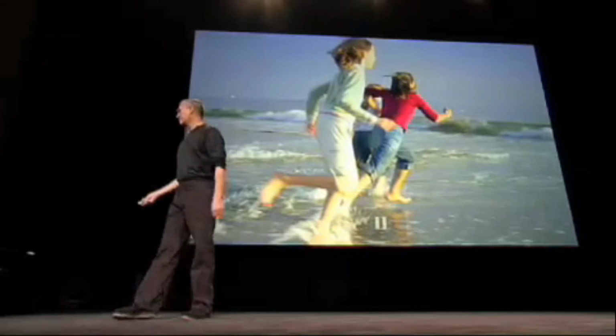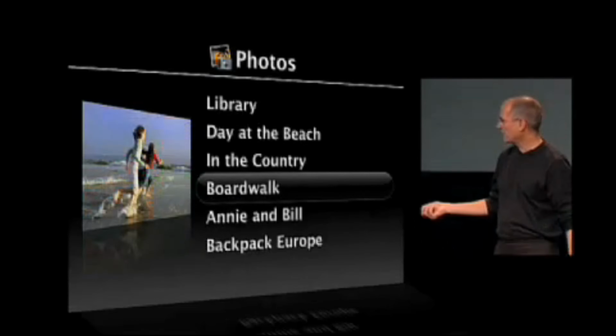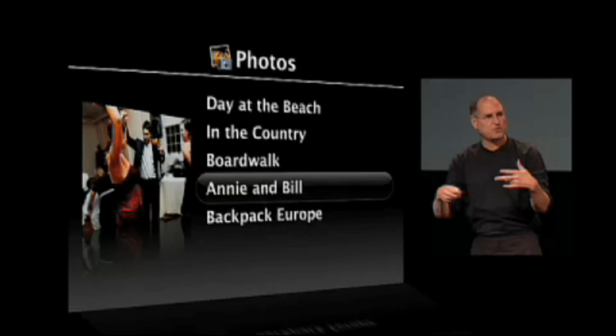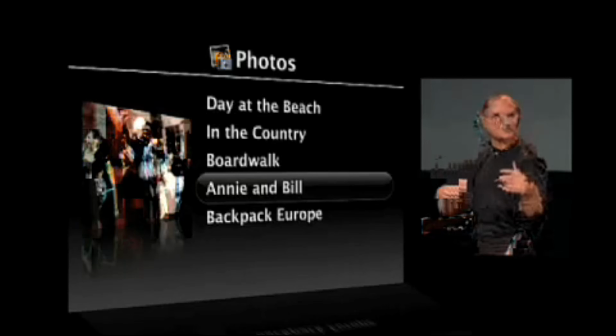So that's how simple it is. And again, I can go pick another album. You can see it cycling through some of the pictures. It's really great. So that's photos.